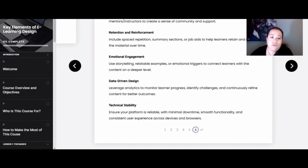Emotional engagement. Use storytelling, relatable examples, or emotional triggers to connect learners with the content on a deeper level. I've been trickling some of these concepts in as I've been talking: make sure it's relatable, make sure people can, if they have experiences and want to talk about it, do that. Or a real-world or real work experience example. Those things can lend themselves well to the content of here's why you should do this. Maybe it's anti-harassment, because this happened actually at our workplace and this was the result of that. Here's how we're trying to prevent it. Okay, so that's kind of an example there.